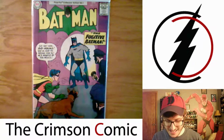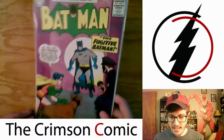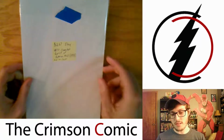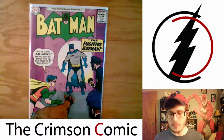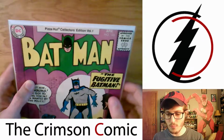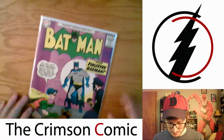that was one of the books I found that had Ace on the cover. And as you can see, there he is right down there. Little Ace, the Bat Hound. And so this is a 1977 reprint of a 1959 book. So Batman 123. And so it's almost the exact same cover with the exception of this Pizza Hut here on the top. It says Pizza Hut Collector's Edition, Volume 1. And then it also doesn't have the price that I believe used to be over here.